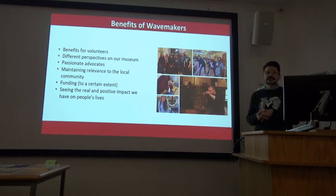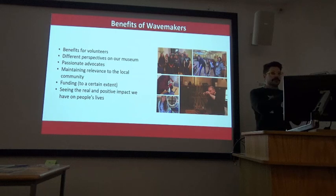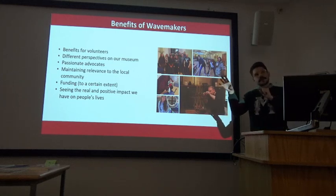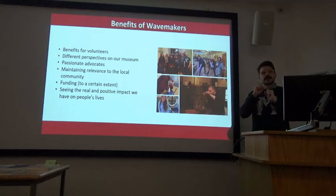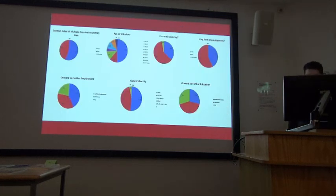Funding, to a certain extent, as I've talked about. These statistics that we can evidence, hard evidence, testimonials, photographs, statistics, it's all there, and it allows us to apply for non-traditional museum funding. There are people that fund museums, and there are people that fund social projects. Now the twain shall meet. We now occupy the slot in the middle where we can go to museum funders, but there are certain funders where we can go and say, we're doing this programme here, wouldn't you like to be part of that? It has these benefits. And of course, seeing the real positive impact we have on people's lives, which is the reason we do it.